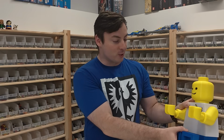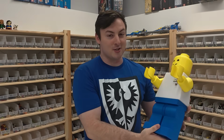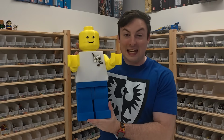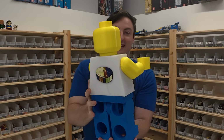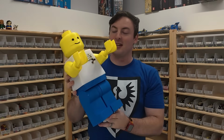But I have another person to thank here, as now we're going to get into the haul. I have a very special item that was actually gifted to me by Travis, who was hanging out with me in the video today, as you guys probably briefly saw. He gifted me a 3D printed, upscaled minifigure that he made himself with our very own Slapshotbricks logos on the front and on the back.